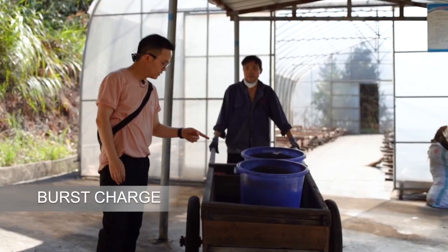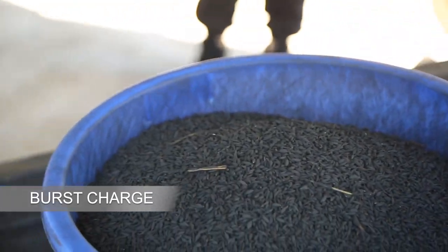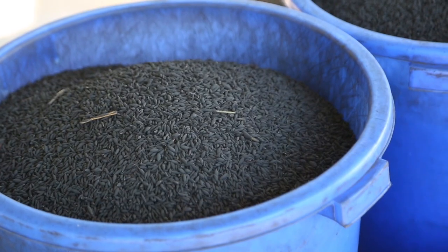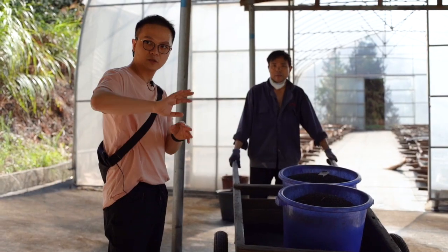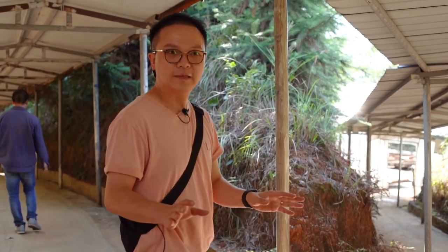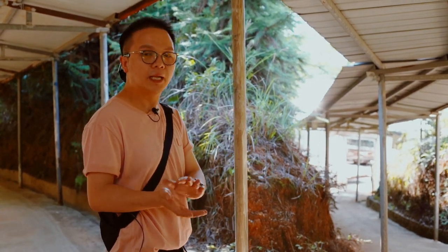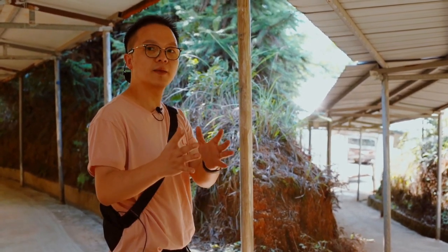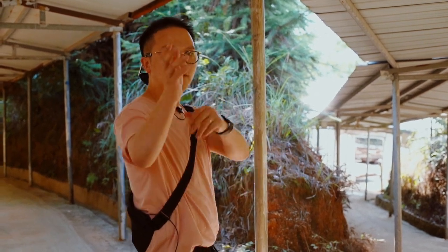Look at this. Those are burst charge. It actually looks like rice, right? They're not dry yet, so they move from here to the baking room. There's another one over there. They tell me this is a step for them. No matter if it's sunny or rainy, all the stars and burst charge they made, they will put here overnight before they go into the baking room.